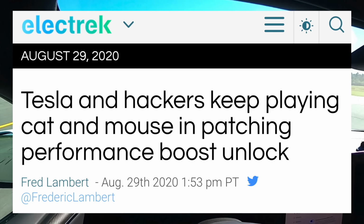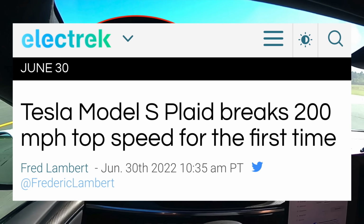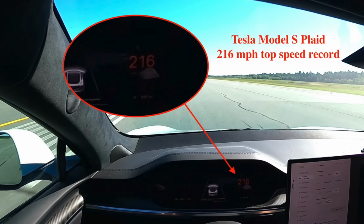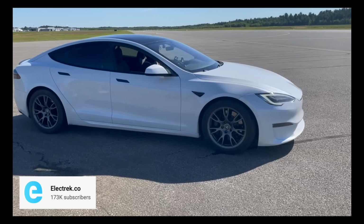Nginx is a Quebec company known for selling modules to unlock Tesla's software locked features. This time they unlocked the Plaid's top speed. They tested it at a number of locations, but kept running out of room to safely reach top speed, but managed to achieve it on a 1.8 mile long runway. The vehicle included upgraded brakes and performance tires for safety and their software modification, but other than that, it was a stock Model S Plaid.